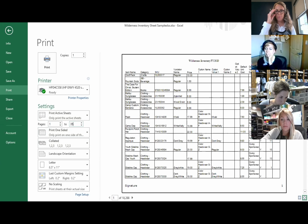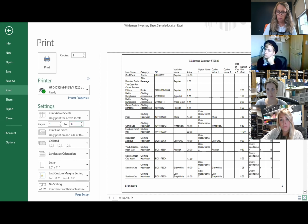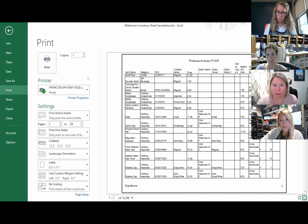Can I ask a quick question, Beth? Yes. The price that's listed in that fifth column, is that going to be the price at our location? Like, if there's a price override, is that going to show the price at our location? Actually, it does not. No, that's just the main price.